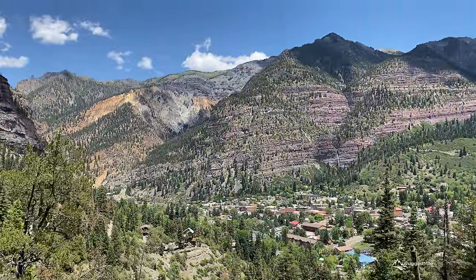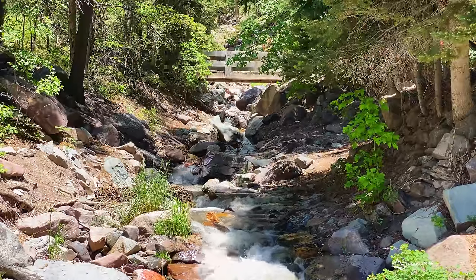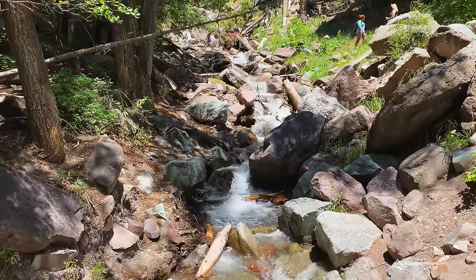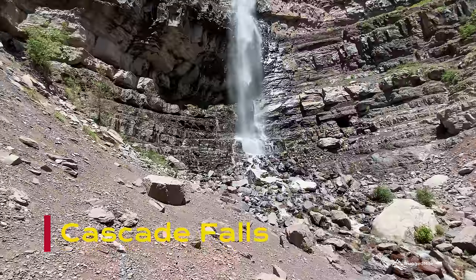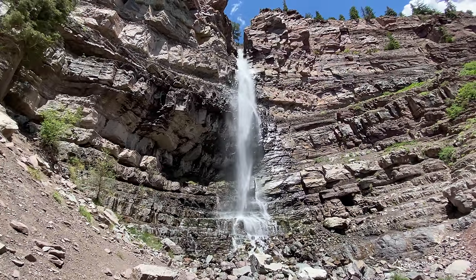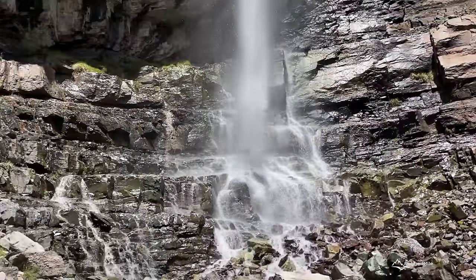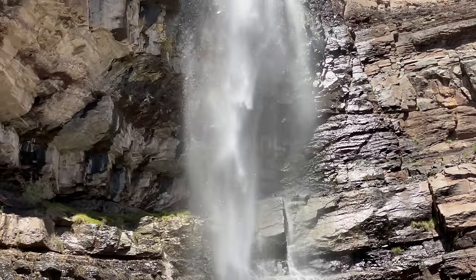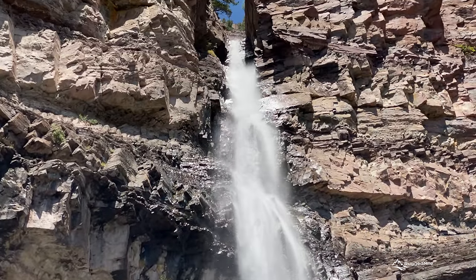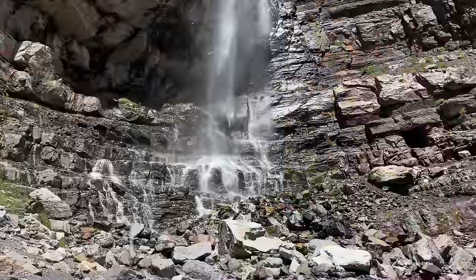Cascade Falls can be seen from many vantage points around the city of Ouray. From Cascade Falls Park, you are just a short, easy hike away from the base of this fantastic waterfall. Falls carries the year's snowmelt down in a series of seven flumes from the highest point of the mountains into Cascade Creek.